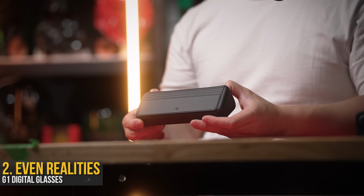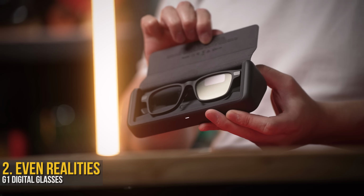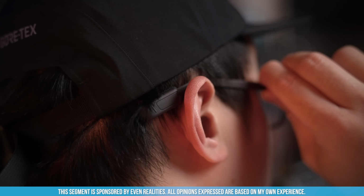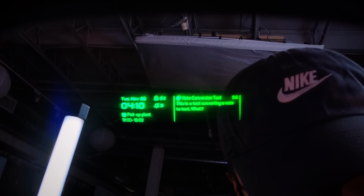This is one of those gifts that I guarantee none of his friends will have, but will want after seeing his. These are the Even Realities G1 glasses. It's sort of what I imagine being in an Iron Man helmet would feel like, as it's got a built-in screen that only you can see. And without it looking like, well, I'm wearing a whole damn computer on my head.